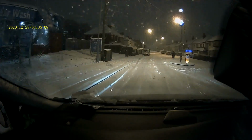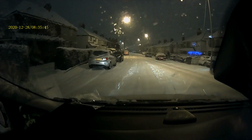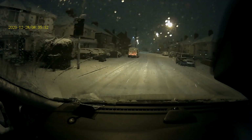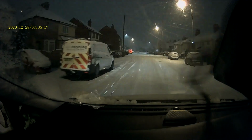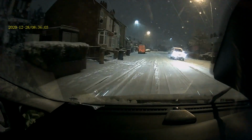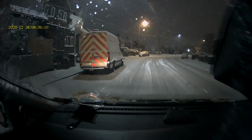Now, there was one car behind us on the hill. He hasn't made it over. Now, an interesting question is, should we even be driving in this? It's kind of an unnecessary journey, isn't it? I've purely come out to film this for you guys. I think it's educational. I think it's justified. It's still quite early in the morning. We're not causing any inconvenience to anybody.